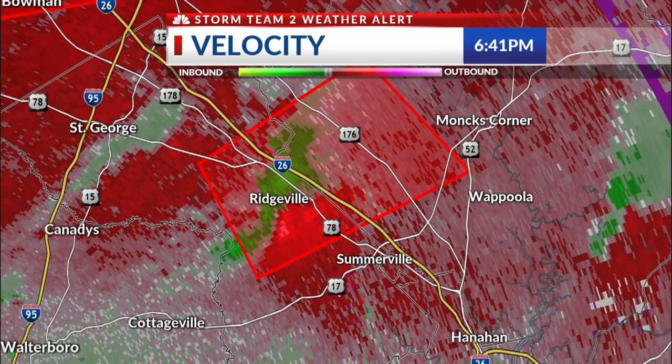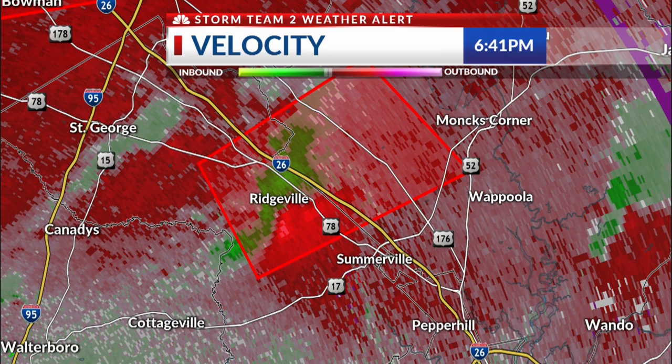That rotation, because we are looking at winds going to and away from the radar, red being away from the radar while green's being in it. And when we see that couplet, those two different colors right there, that's indicative of rotation. So you can see it just moving over the Ridgeville area. I'm going to put a track on it in a moment.